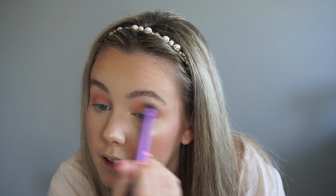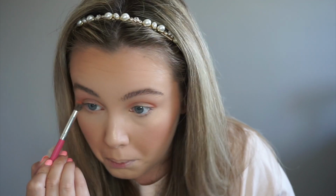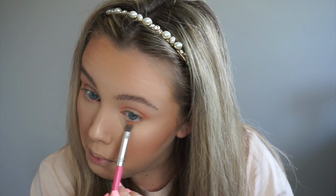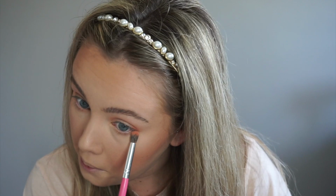So then I just go back over with that blending brush. I always find any colour I add with that smaller brush, I just run back over with the blending brush, and that's it. And then I'm going to do what I've done on top to the underneath. So I'm just going to get that lighter colour, and you can be quite messy with this. I really like my underneath shadow really blended out, really blown out sort of thing.